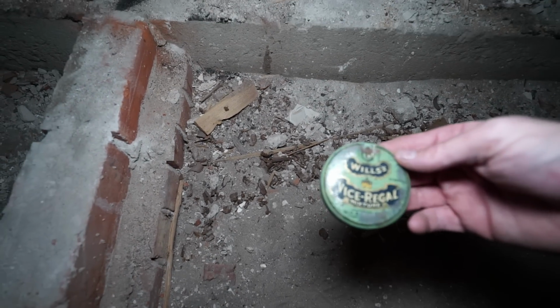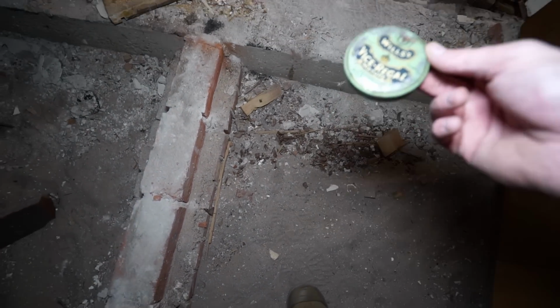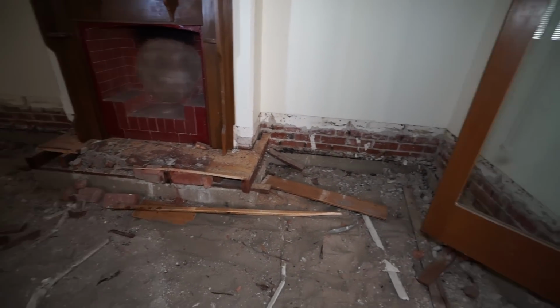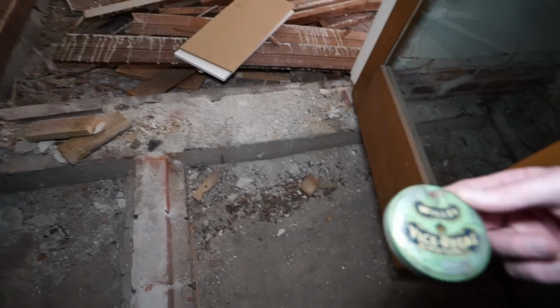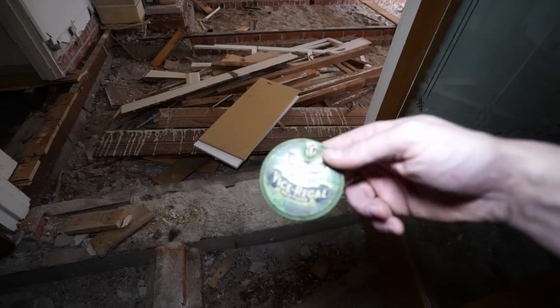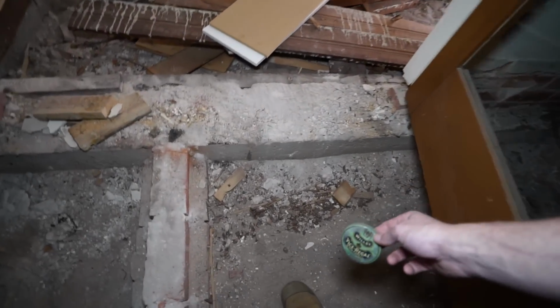Ah, Will's Vice Regal. Where's the rest of it? I was thinking that maybe just a cap off something, but it is a tobacco tin lid. Damn, where's the rest of it? I'll have another bit of a look around. Seen better days with the scratches, but could be worse. Just doesn't have the rest of the tin. Let's look for it.